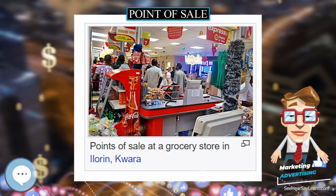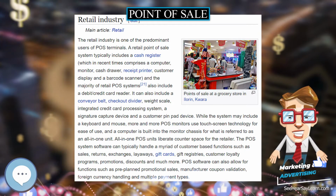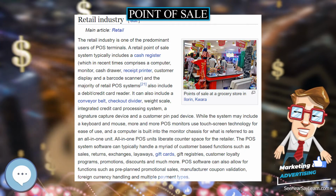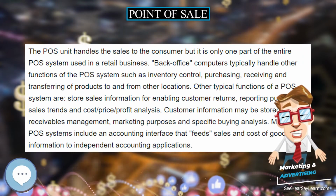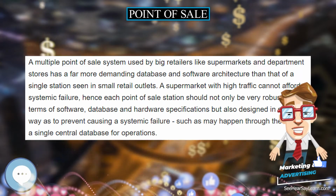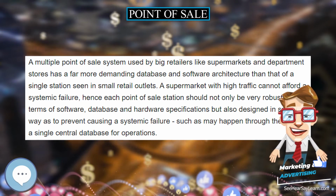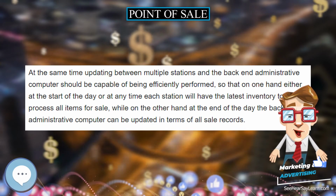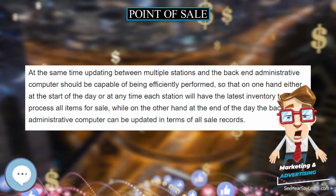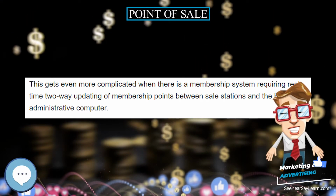The complexity of a mature POS system even extends to remote networking or interlinking between remote outlets and the HQ such that updating both ways is possible. Some POS systems offer the linking of web-based orders to their sale window. Even when local networking is only required, as in the case of a high-traffic supermarket, there is the ever-present challenge for the developer to keep most if not all of their POS stations running.